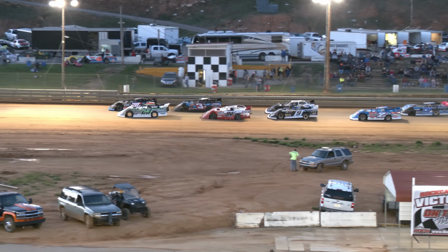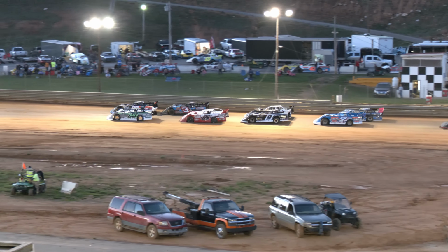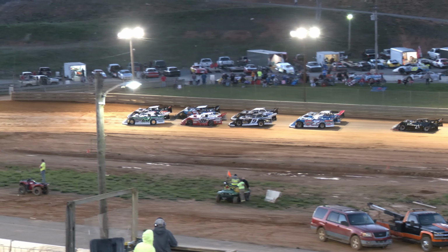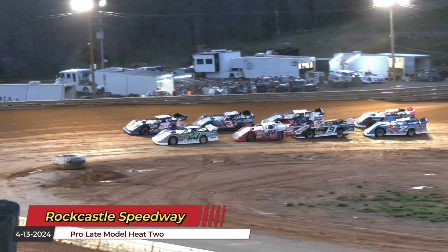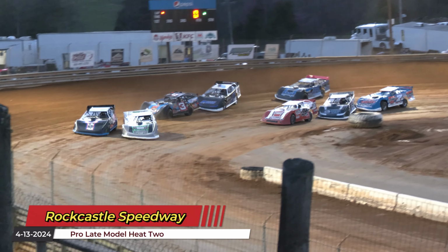And looks like the caution lights out. We're sitting ready to go clean and green for eight laps. Pick out your favorite driver. Let them know that you love them. Keep your eye on your flagman, folks. He starts the show. Here we go. Green is out.